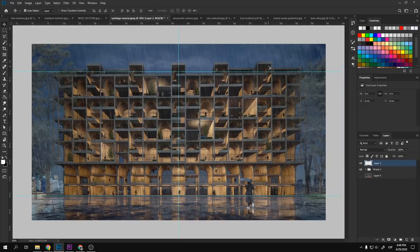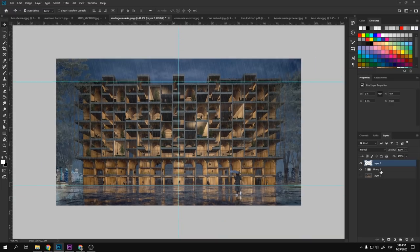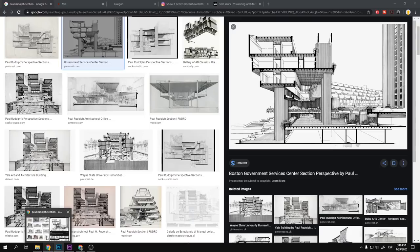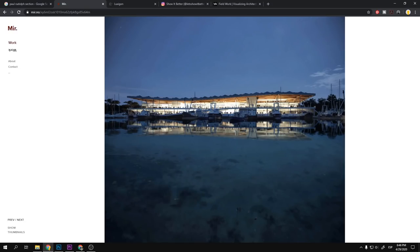It has a slight inclination down, which makes it look just a little bit weird. So I would recommend maybe fixing this up. Maybe just dragging this up a little bit so the line is completely horizontal. And if we take these guides off, it looks much more horizontal. And this image reminded me a lot of the images that Mir and Lutzigon do.